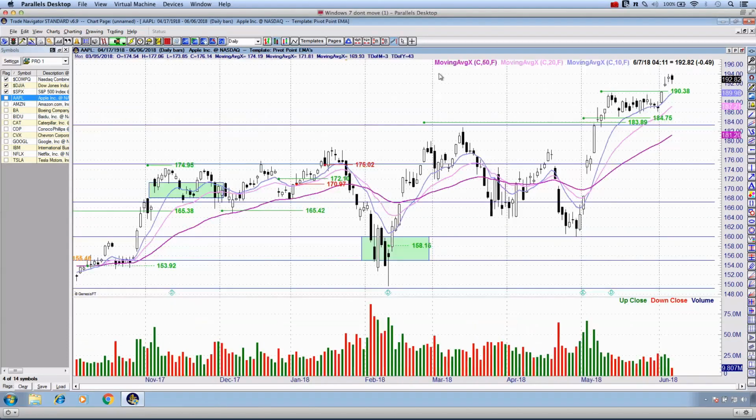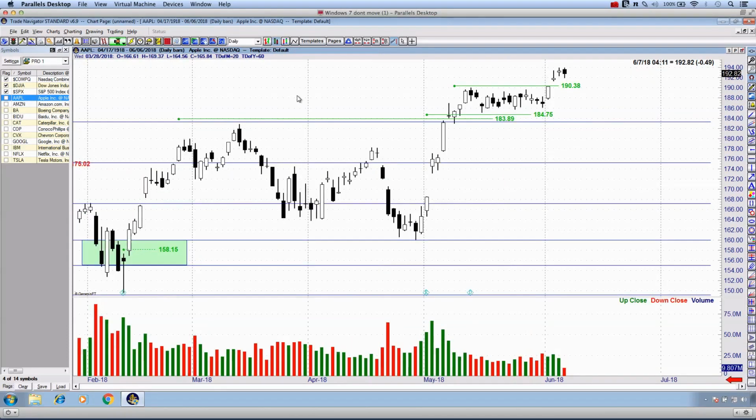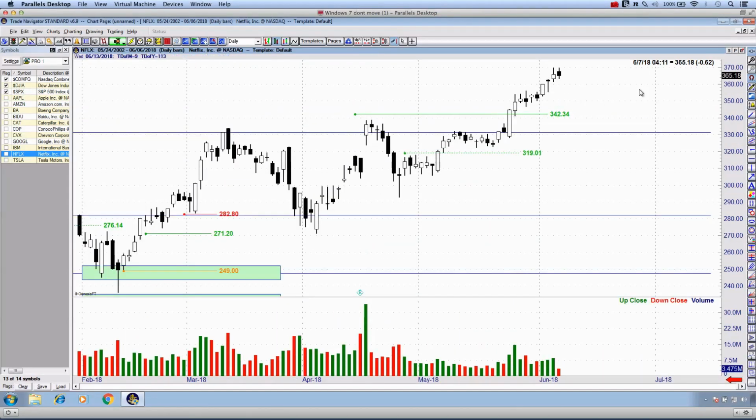So things are looking good, and of course we are holding up above the exponential moving average, mixed with some pretty decent candlesticks as well. So very happy about Apple, happy about Amazon. Another company that's doing similarly well is that of Netflix. You can see we are just continuing to trend. We are up above 342.34. This was the breakout price again.